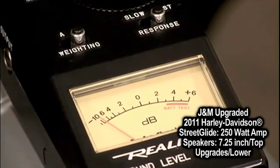That is the most impressive four-speaker setup I've ever heard in the front of a Harley.